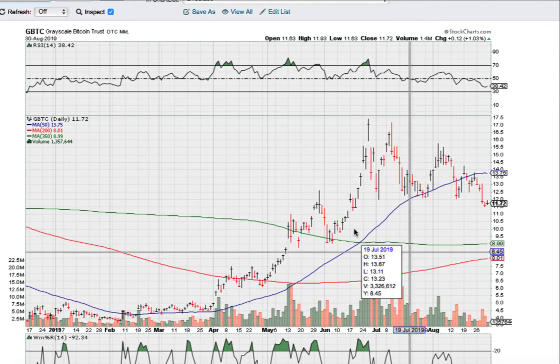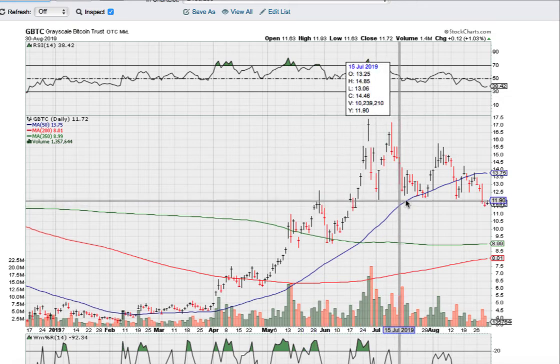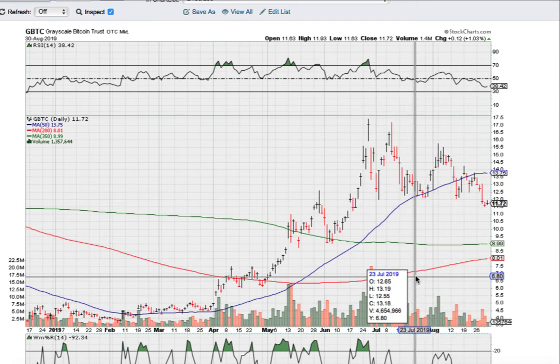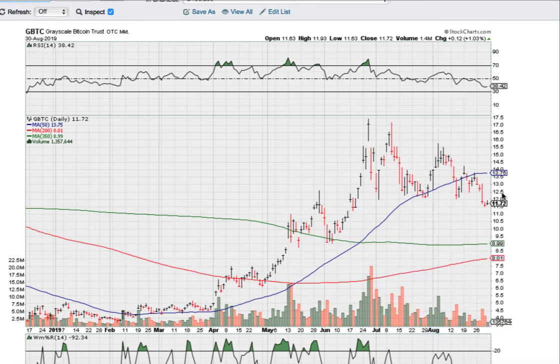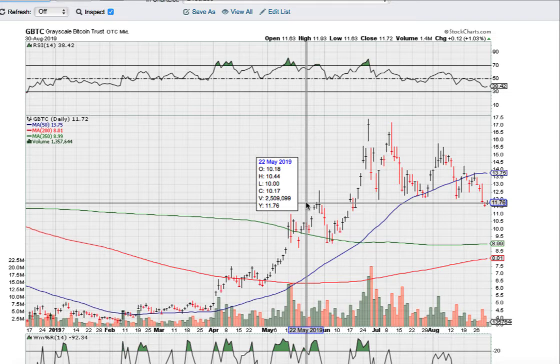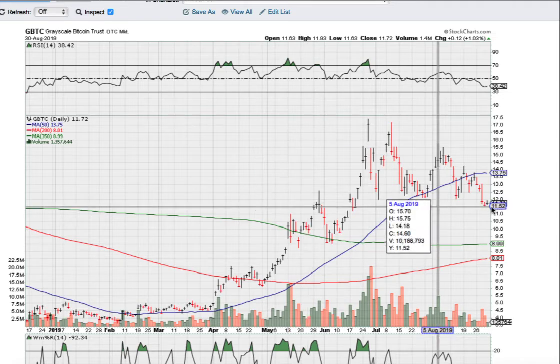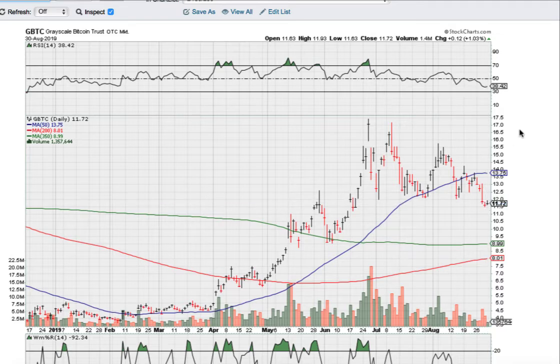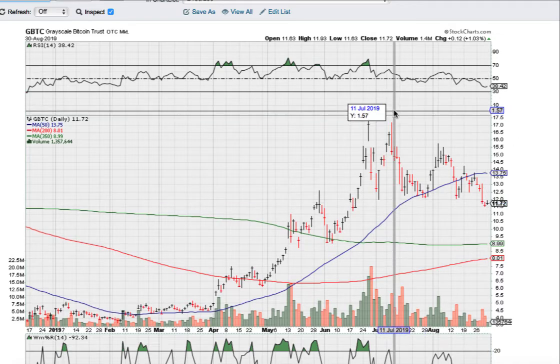So let's see if it needs to hang on right there, and then just chug higher and wait for its 200-day to catch up with it. That's not a bad position here. It's either going to go down further from there decisively, or if it can hang on, then it should keep on bouncing more.